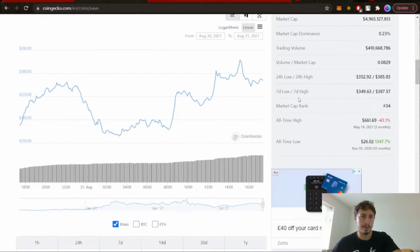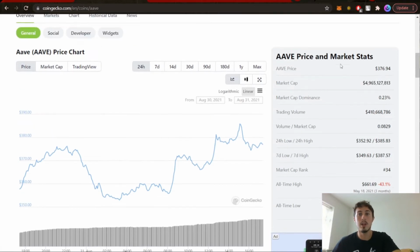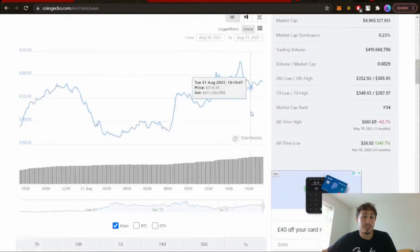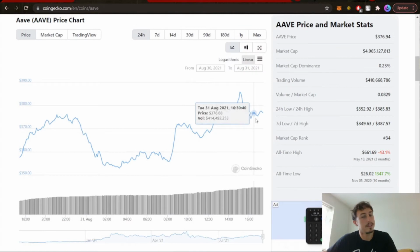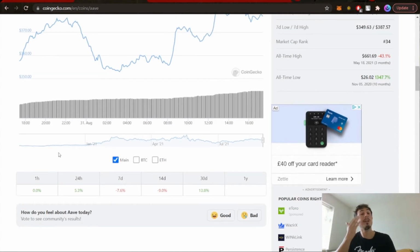This is still one of my favorite projects, and it's only a 5 billion market cap, so this thing could easily double. Like 10 billion market cap is not really an unrealistic level with a project of this strength. I mean, it's got great network value, its fundamentals are pretty solid, so it can help catalyze the price in the future. So yeah, Aave, really good project, one of my favorites. So let's have a little look at what's going on.